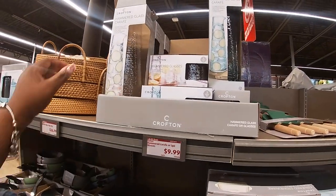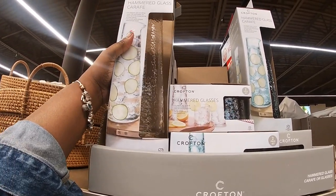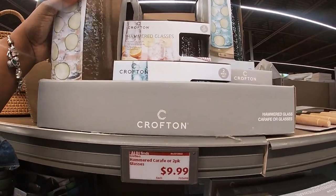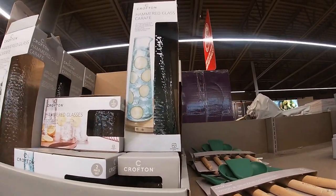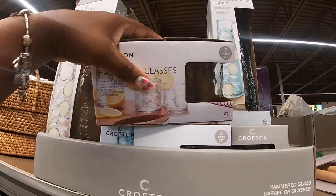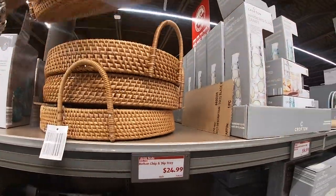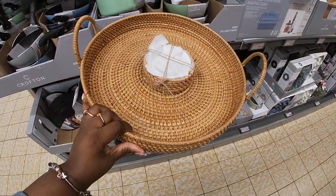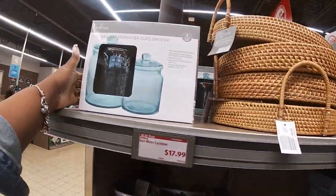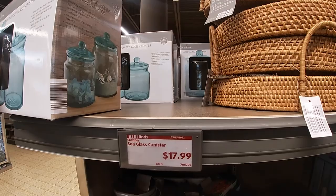So we are in Aldi, and look, what is this? Tempered glass picture. Okay, so I see it in the clear. These are $10, and I also see it in that blue. And in the tempered glass, the clear and the blue, two-piece set. These trays are $25. And then they have the two-piece small and medium sea glass canisters. These are $18.